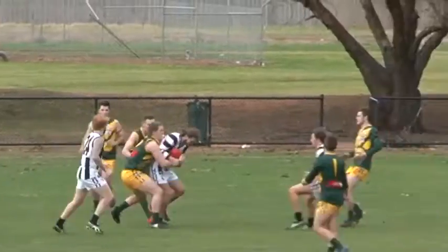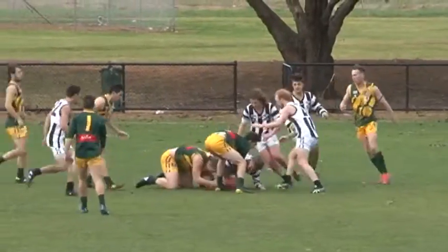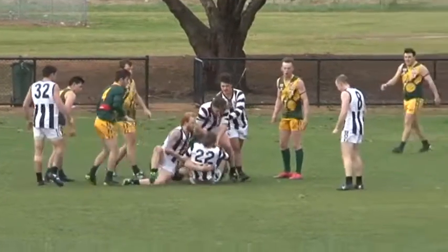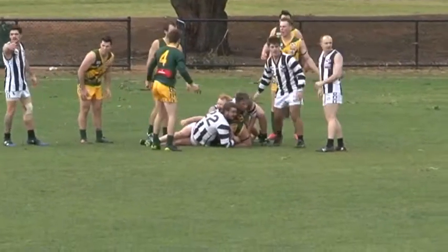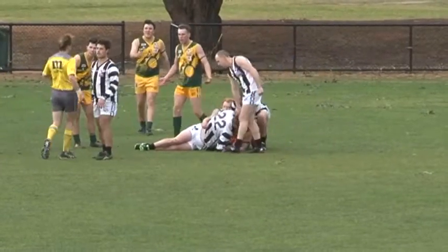Scotty Pittman playing basketball. Ball's at centre half forward. No one can pick it up. Werribee are trying to get the ball out here. Obviously, North Geelong are trying to keep it in there now. And the umpire's going to pay a hold on the ball, I think. He has to. He's paid a hold on the ball when there's 15.